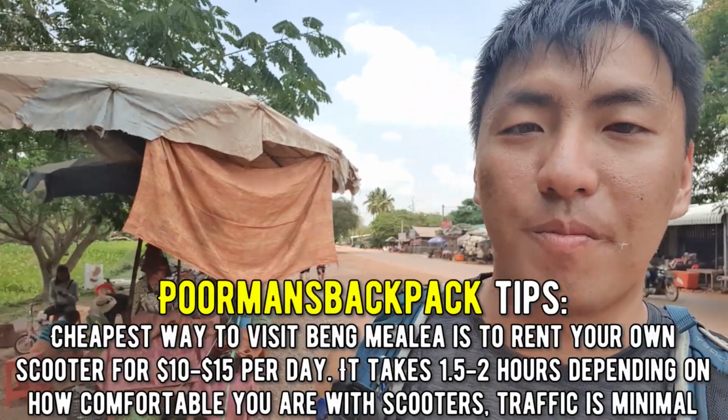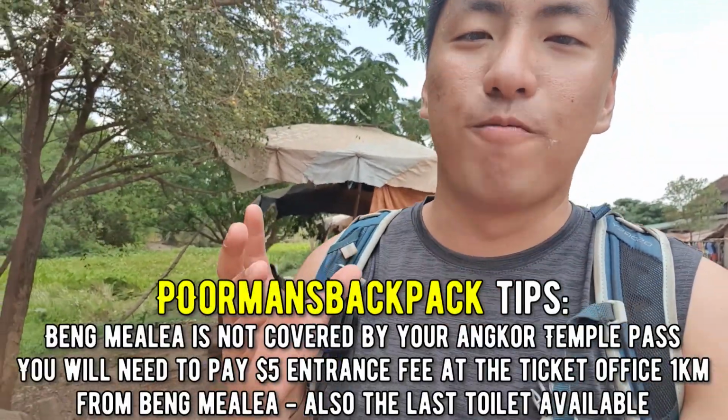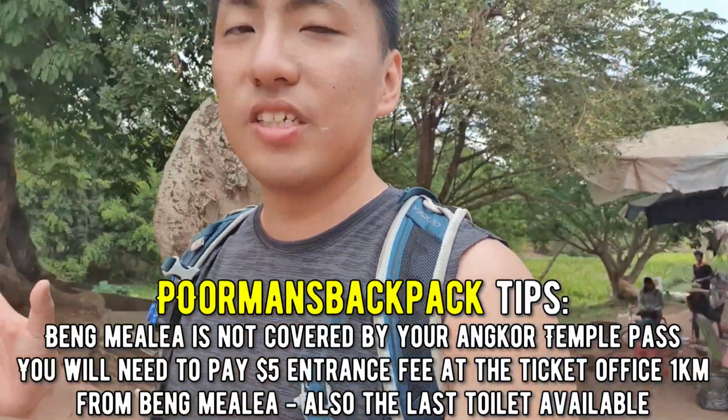After about 1.5 hours on a scooter, I've arrived at Beng Mealea. It's a temple located about 70 kilometers outside of Siem Reap. Now, because of that distance, this is probably the last major temple in Siem Reap where you can avoid the crowd. So I'm here at the main entrance right behind me, and as you can see, there's pretty much no one there. This is really good because it means you can explore the entire complex in relative peace.